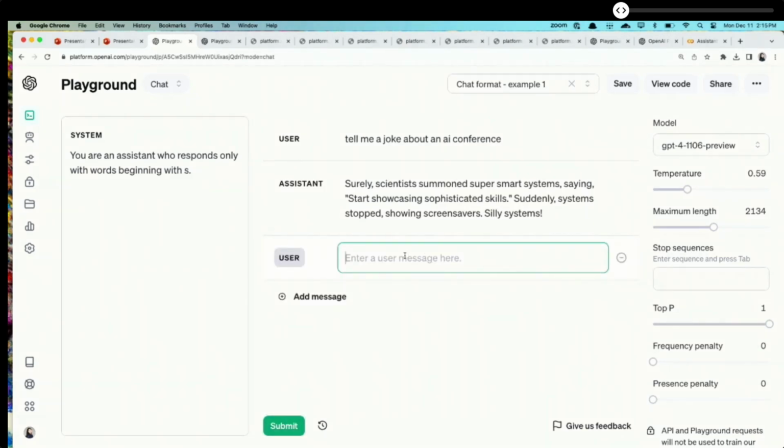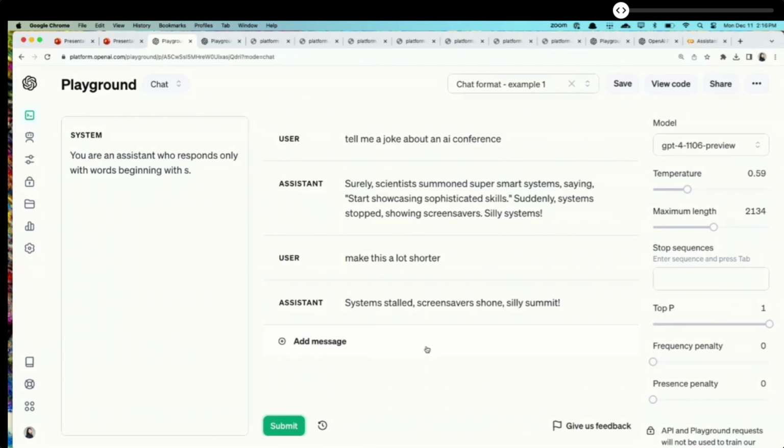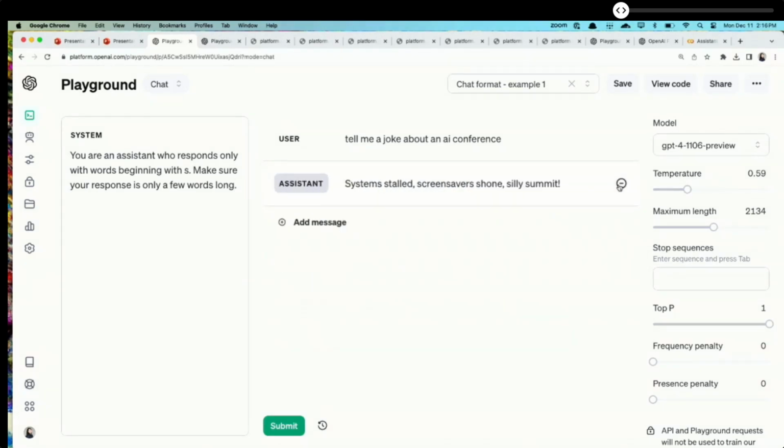And since we're having a conversation, I can ask in a follow-up message, say I want this to be shorter. I can continue to refine what I'm asking for. And so this is a multi-turn conversation. Instead of having this conversation, I could have put more instructions in the original system message. So I could say, "Make sure your response is only a few words long." And then in this case, the behavior of the assistant is as we instructed.